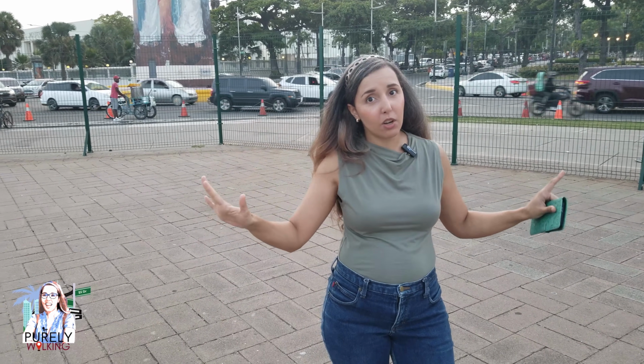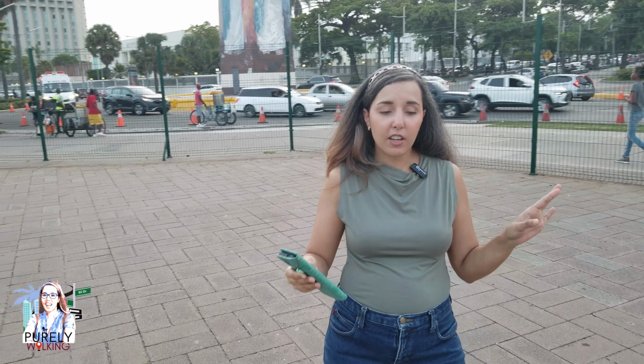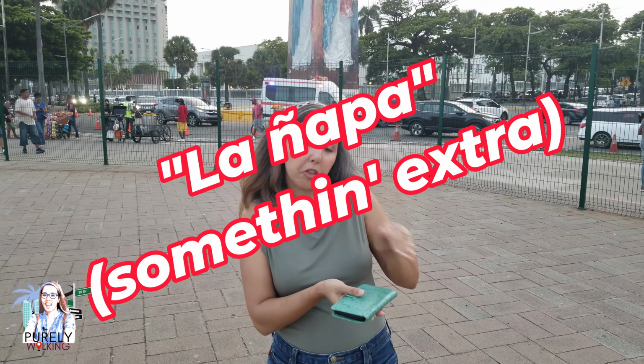So take that into account. When you're at a restaurant here in the DR, you have to pay 18% tax, 10% for the waiter, and if you want to give la ñapa, which is like a little thing at the end, you give a little bit of money in cash to the waiter themselves.